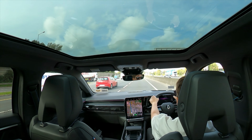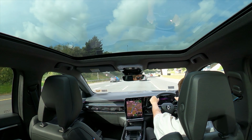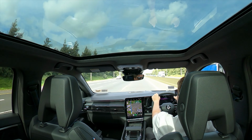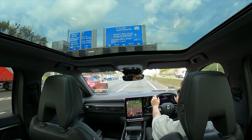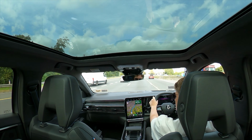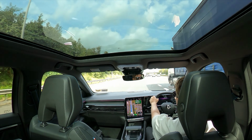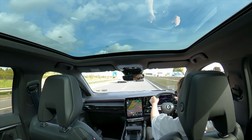The 4Control rear axle steering turns the rear wheels in the opposite direction, allowing for a very tight turning circle at low speeds. And the E-Tech 200 powertrain is capable of completing up to 80% of city driving on electric alone. You can adjust the levels of regenerative braking, and the highest level is quite strong with a slightly inconsistent pedal feel.